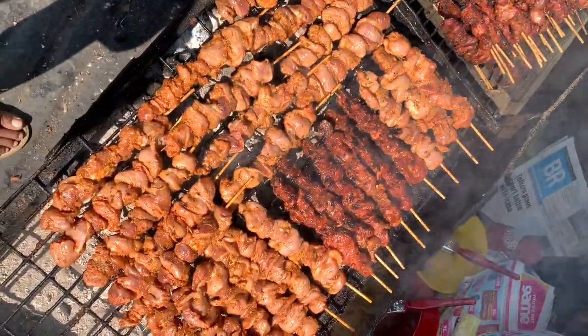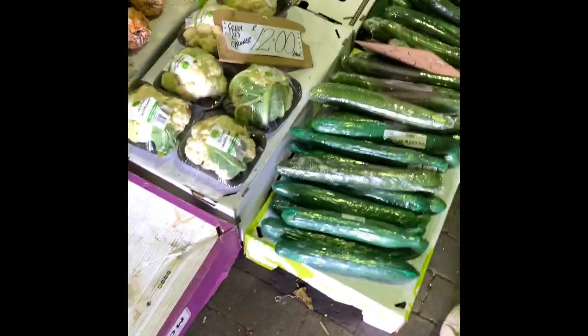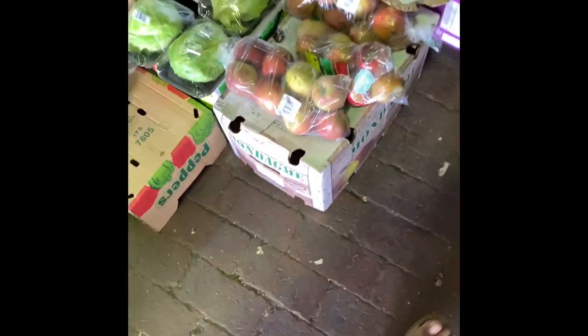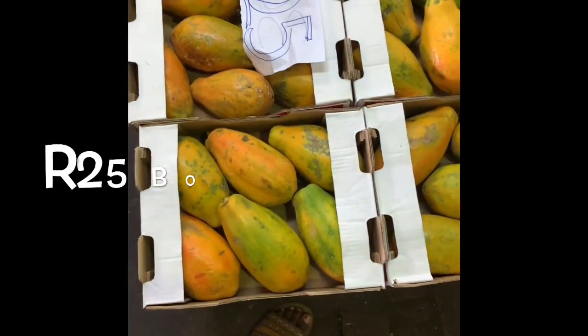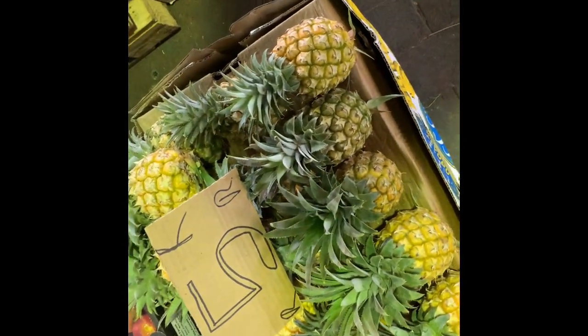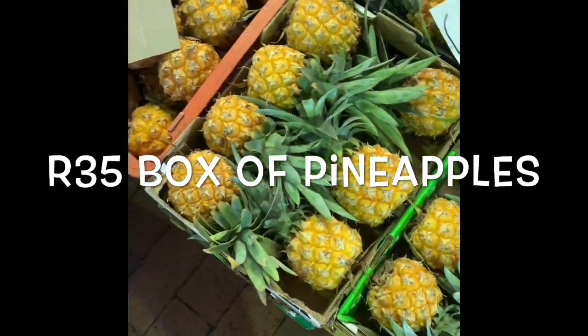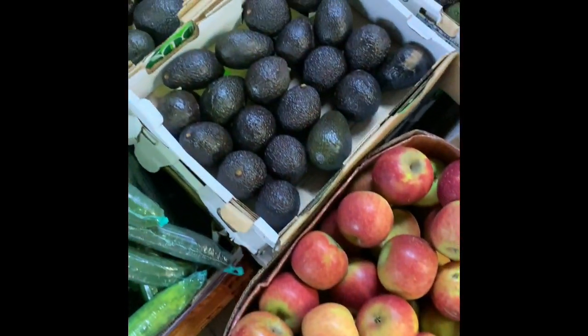You can't go to Marabastad and not eat the gilana, like, no. So more the carrots, 7 rand, red cabbage 12 rand, tamati 10 rand, cauliflower 12 rand, lettuce 8 rand. A box of apples 90 rand, the avocado box 8 rand.